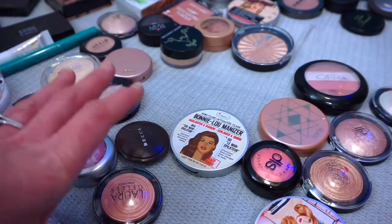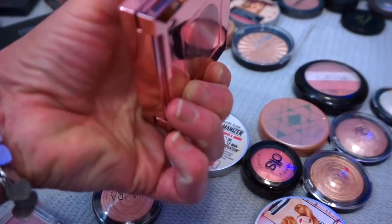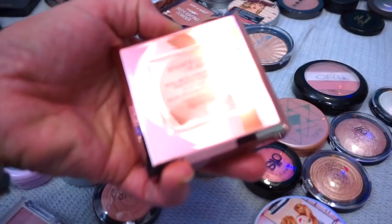The next one that I would repurchase, let me see. Oh, of course, this one. This is the Smashbox. This is one that I honestly wasn't considering purchasing until it went on sale.